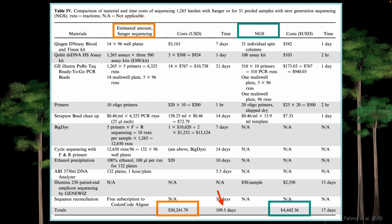Time spent in the lab would be roughly 110 days to try to approach this work with the Sanger method of sequencing. And with next generation sequencing and pooling samples, we can get that down to 17 days in the lab. So the next generation sequencing approach really seems to be a more effective and efficient approach.